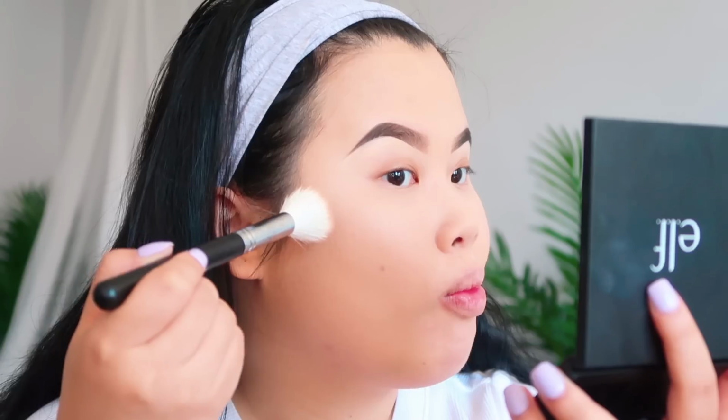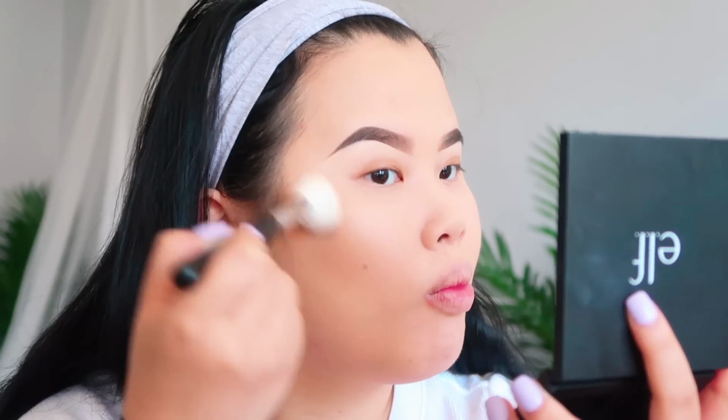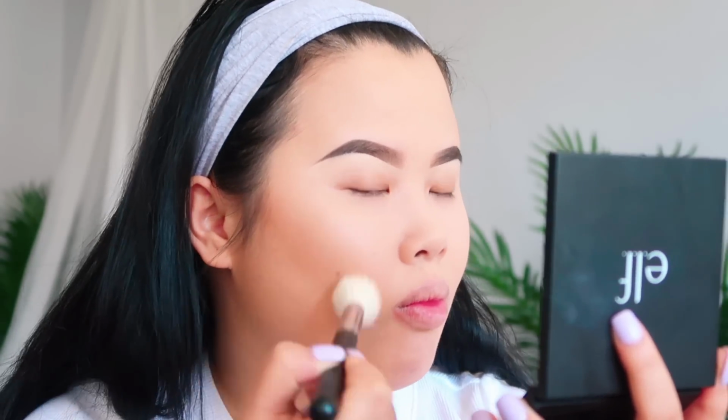If you guys know me, I just like bronzing more than contouring. I feel like my face is just so round that it's really hard to contour. However, I've had my makeup done before and they were able to contour it. So I think that's just something that I need to personally improve on, is how to contour. So I'm gonna be going in with this shade right here. In the corner, and I'm gonna use this to bronze my face.